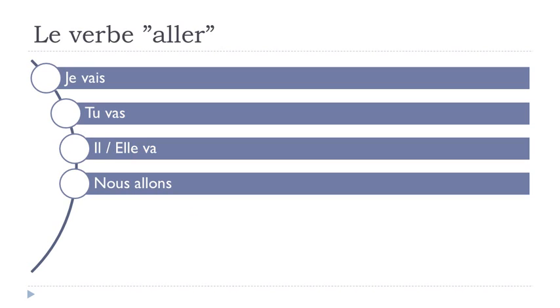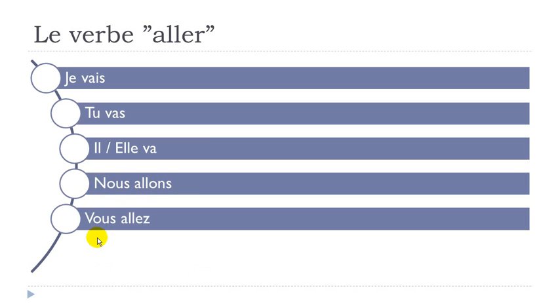Then nous, so we, plural form, nous allons. Final S not pronounced, but if you are purist, and I'm sure you are, you want to make this beautiful little liaison, this little link between the words, which means you will have to pronounce this z sound. Listen to me: nous allons. Okay, nous allons. That's it. Same thing here, we'll have this little link between the two. Vous allez. Vous allez.